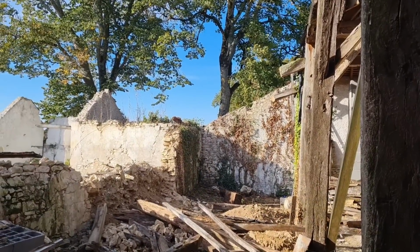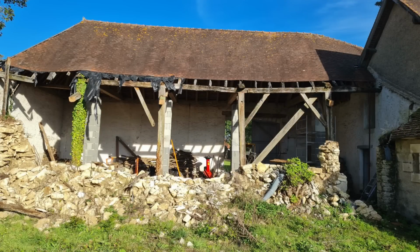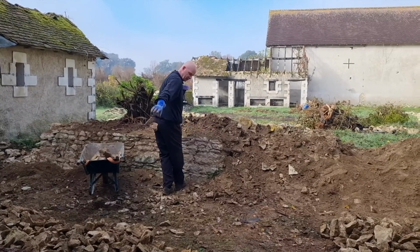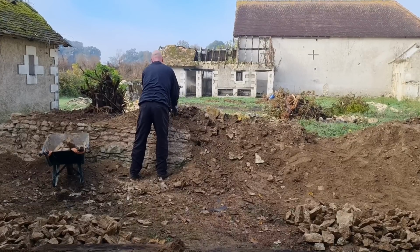Now that all of the old beams have come down, it looks a lot better. We just need to pull down the old wall and clear away all the earth, and then we're pretty much there. As you can see, we brought in a little bit of extra labour to help take down the old wall. It was soon done.